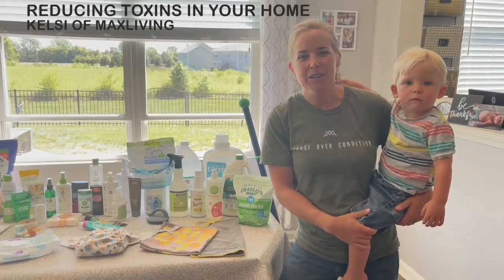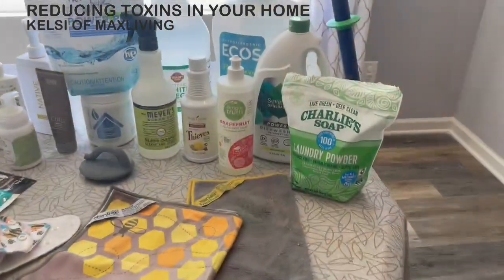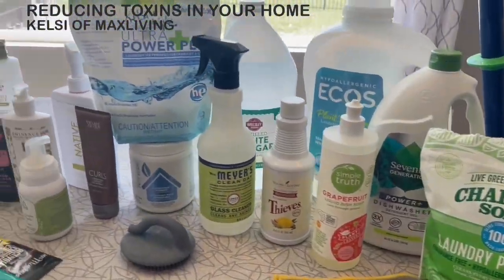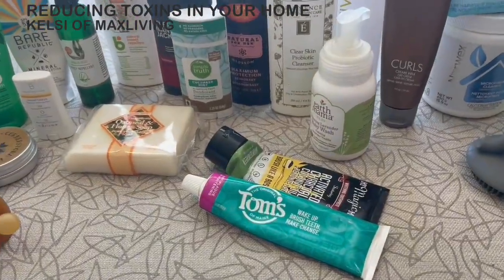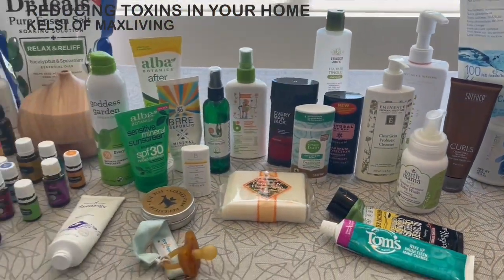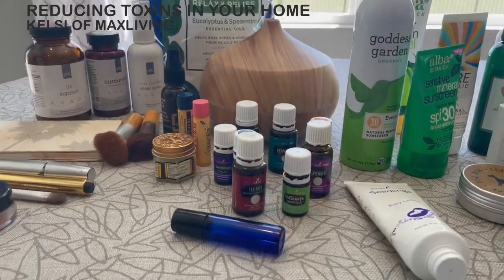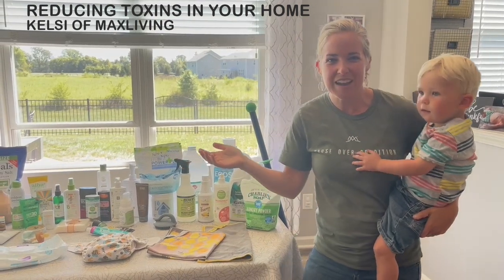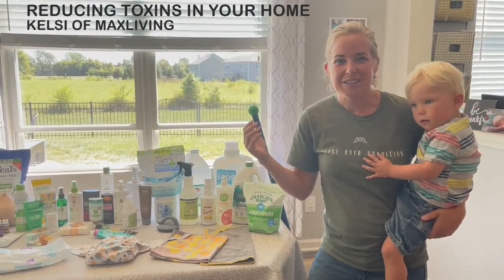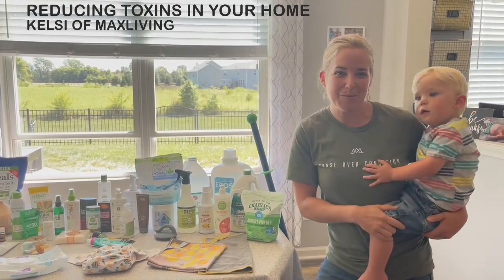And today I want to show you non-toxic options to have in your household. So we have gradually transitioned our products that we use for cleaning, for personal care, from just your standard items you would find on the shelf at the store to healthier options. I want to share some products and items that we have in our home today, and hopefully that gives you inspiration for easier changes you're able to make too.